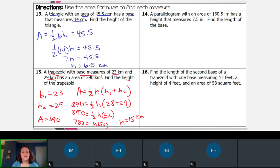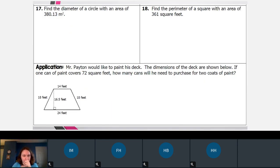Okay, there's a few more examples where you have to solve for a missing dimension. I'll leave number 14 and 16 for you. I want to look at number 18. Number 18 says find the perimeter of a square with an area of 361 square feet. So they're giving us the area, and we need to find the perimeter. So I'm just going to go ahead and sketch a square here. Its area is 361 square feet. I want to know the perimeter.